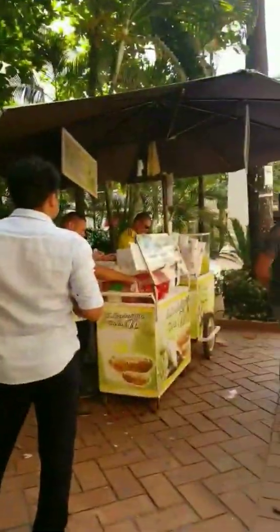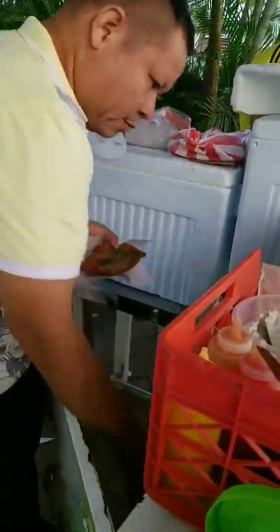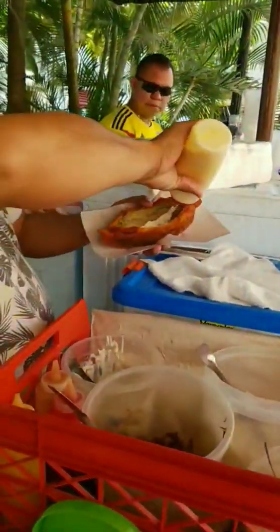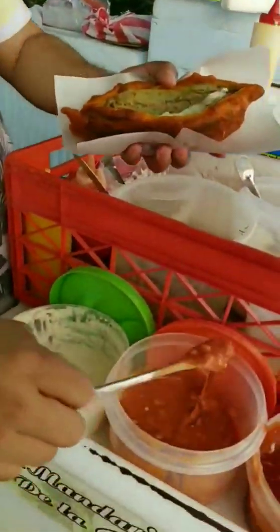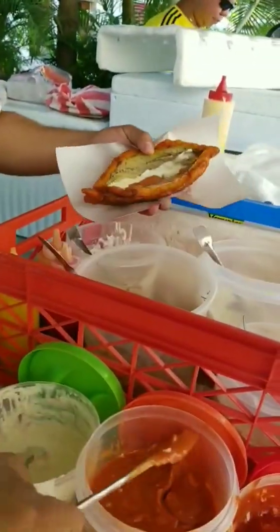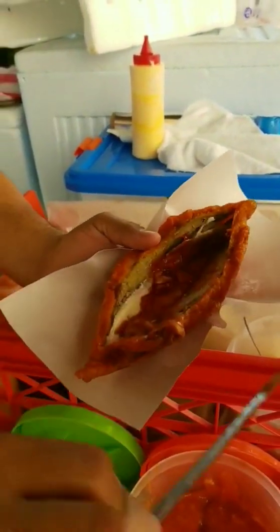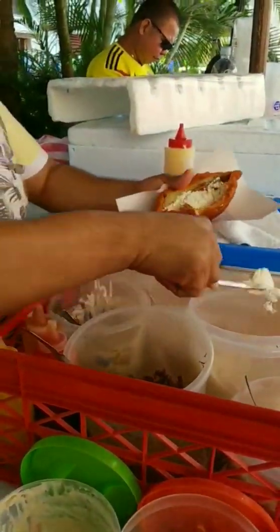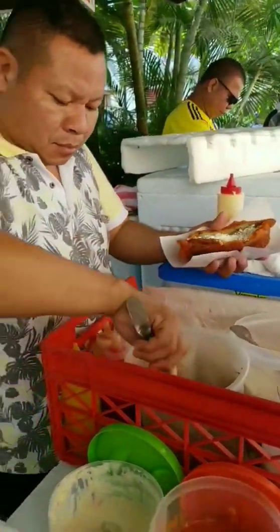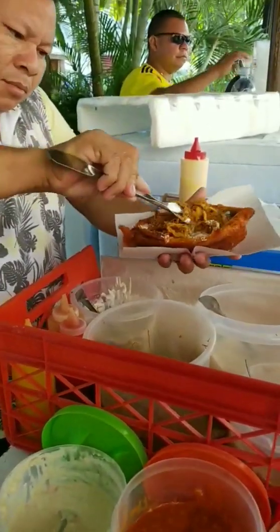All right, first stop of the morning, little food cart. What'd you get? Arepa con huevo. Patacón relleno. Look at that bad boy. Salsita, crema. Cheese. And then, oh, meat. Que rico.